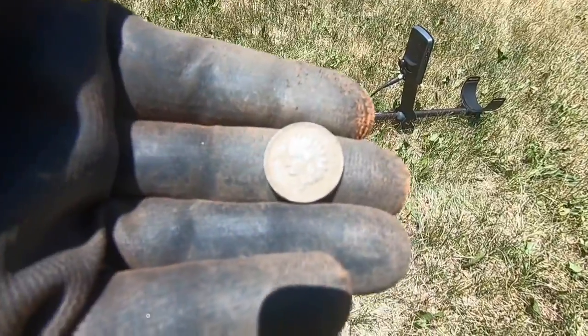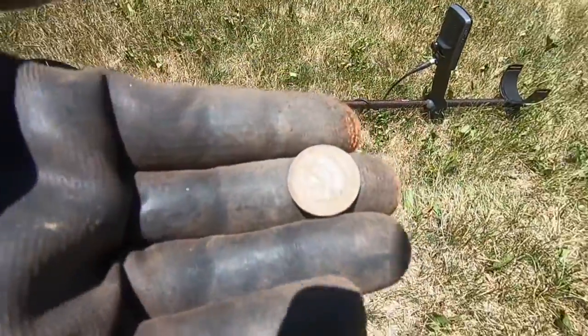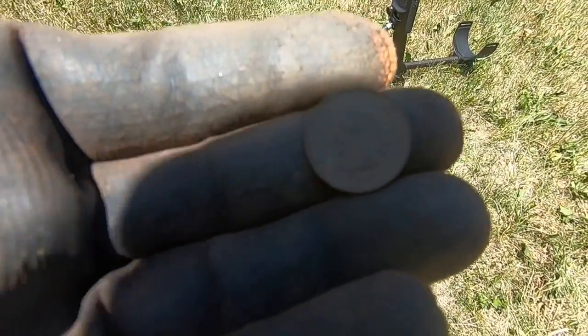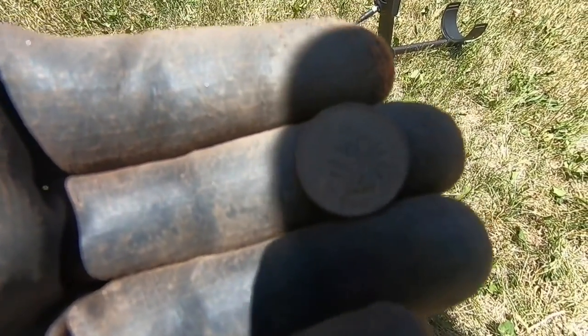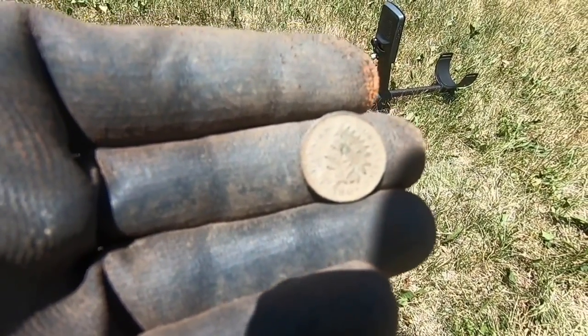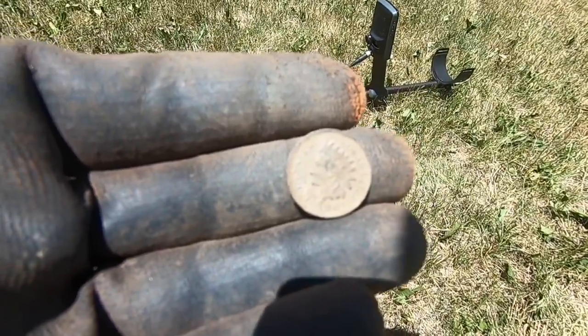Indian head right here. I've been over this spot so many times, but I changed it up. I'm doing a field program and I'm just going real slow. There's a ton of competing signals, but I did see a 19, 20, 21, 22, 23, and look what we got, man. We got a 1903 or 1904 Indian head. Awesome.